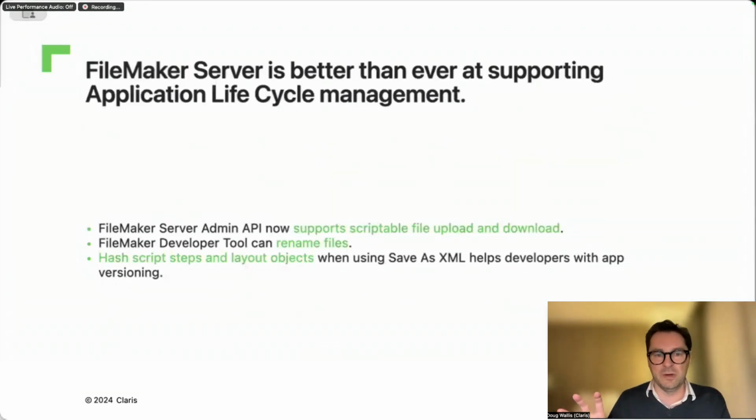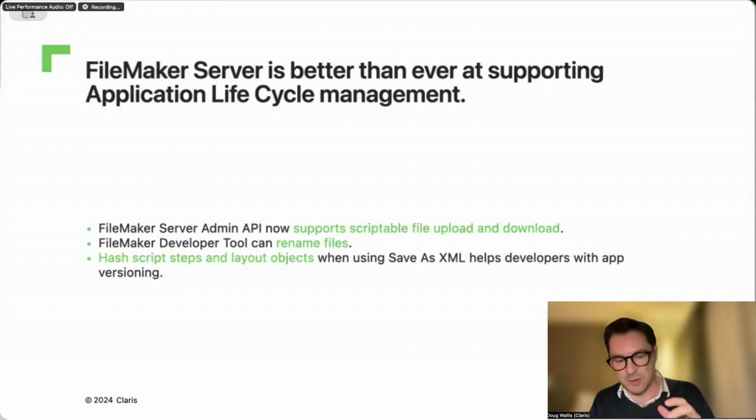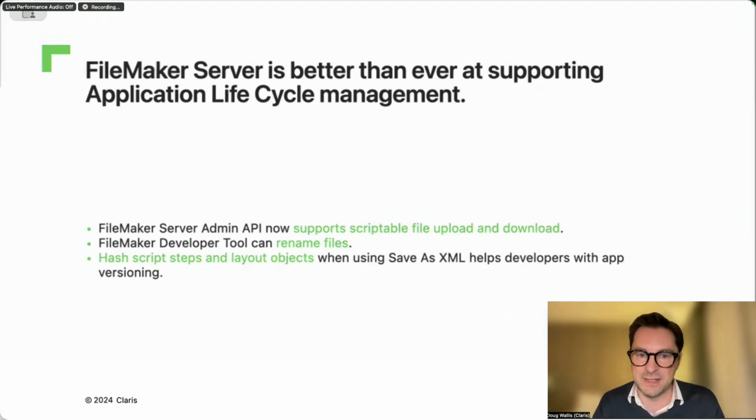Other things we've done are around application lifecycle management. I'm pretty sure Wim's going to talk about it when he does his session and the QA sessions. What we're doing is adding new tools to make it even easier for people to have a vision of really doing application lifecycle management properly inside of FileMaker.